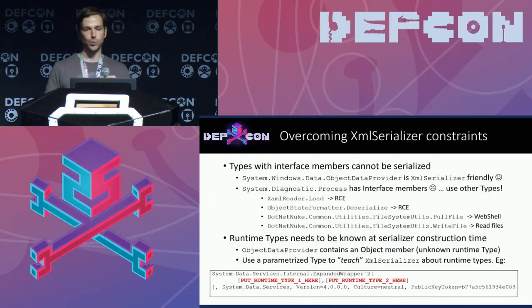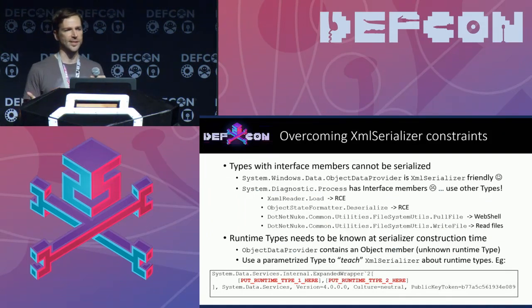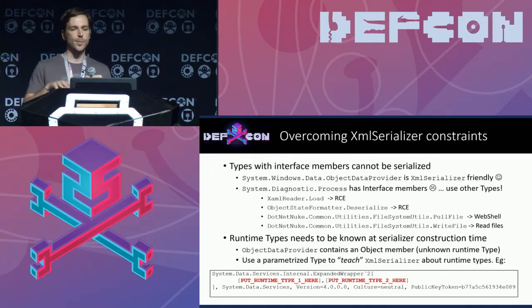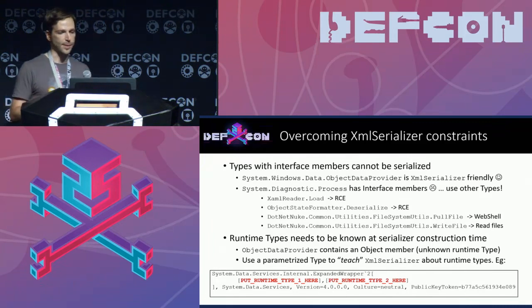So this was a challenge for us because XML serializer, as Alex said, is the most limited serializer in .NET. It basically doesn't allow you to do many things like serializing a System.Type property or serializing a type, for example, with interface members. So if we were able to get arbitrary code execution on XML serializer, we were confident that we were going to be able to do that for any other libraries.